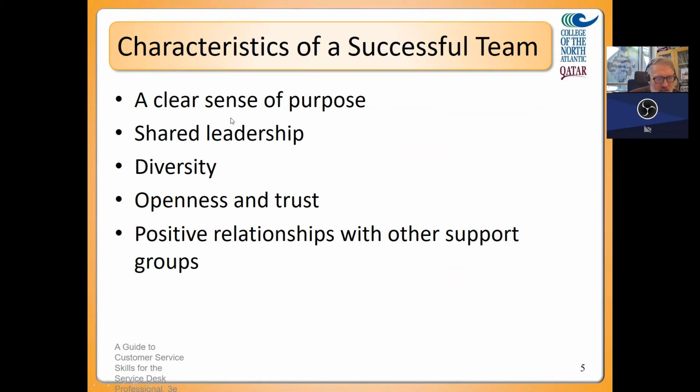Shared leadership. The idea is that we don't discount the understanding of other members of the team, so that there's not one person making all the decisions. We have some kind of input from people in the team, and diversity goes with that.